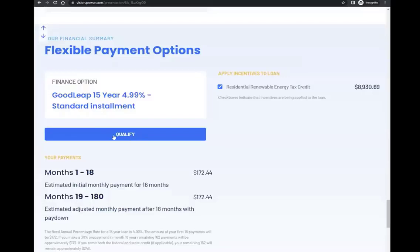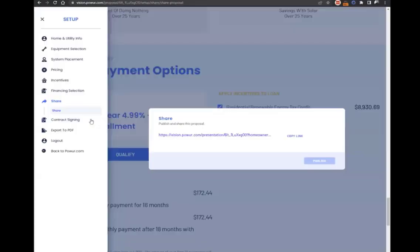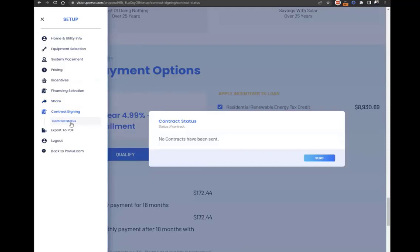But that's the best thing about this, is the ability to send something to them and say, hey, when you're ready to go ahead and run your credit. You get notified that they've run their credit, and then you can go ahead and spin up contract docs. So sharing the actual link to the proposal accelerates your ability to increase deals. This is how I've run a lot more deals just based on this, especially if they haven't been a sit and sign.